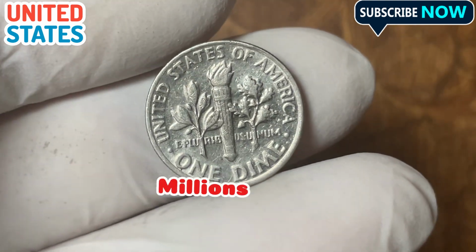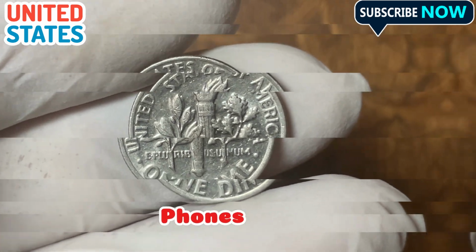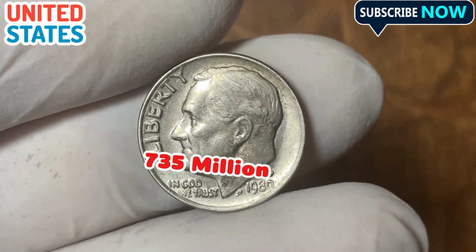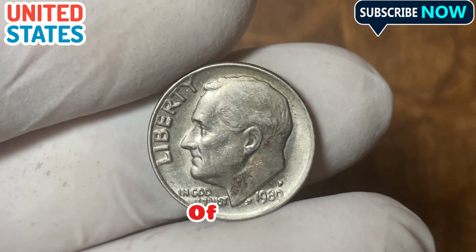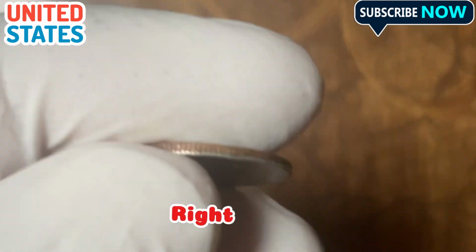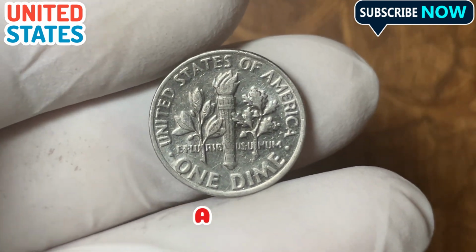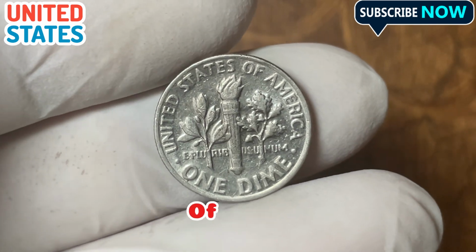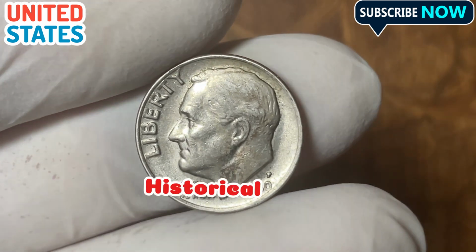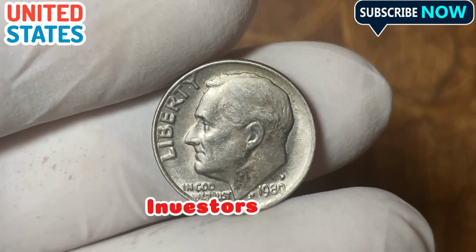It was used by millions of Americans every day, for parking meters, payphones, vending machines, and more. The Philadelphia Mint produced over 735 million of these dimes in 1980. Yes, you heard that right, over 700 million. But among these dimes, only a few possessed the perfect combination of pristine condition, full torch strike, mint errors, and historical intrigue that make them highly sought after by numismatists and investors alike.